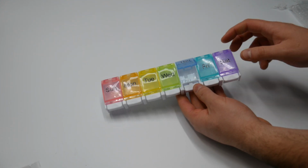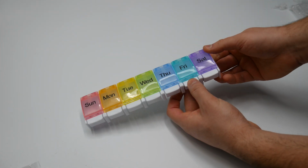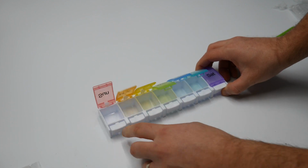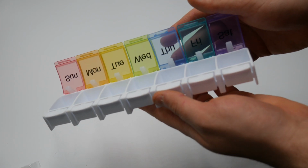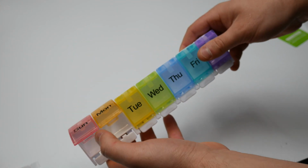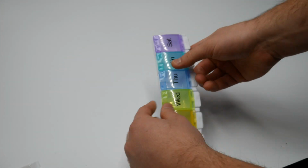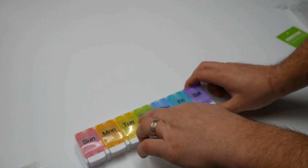So these work by pressing the button and it opens them up. So just like this, it makes it easy access. They can hold a decent amount of pills inside here. And then you just press them down when you're done filling. It makes it nice, simple, and easy. And when you want a pill, press it up, grab your pill, close the lid.